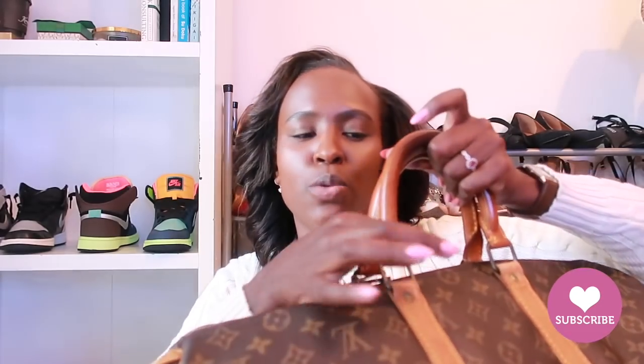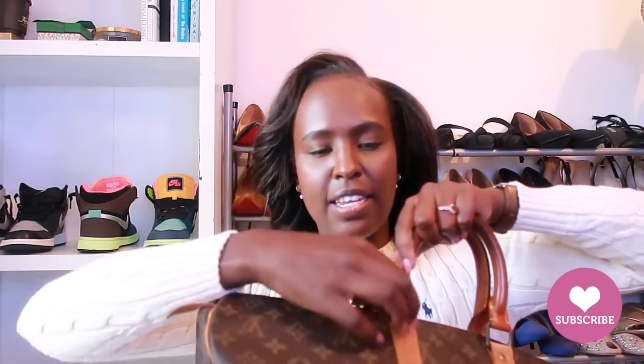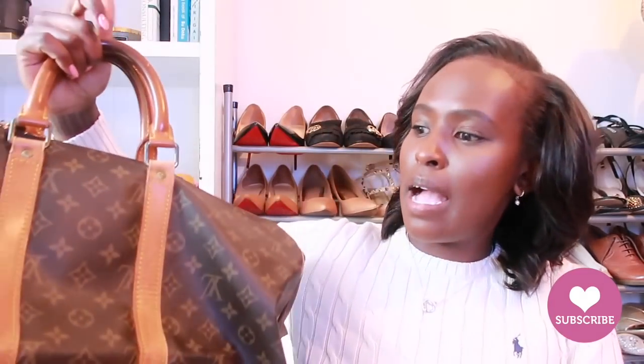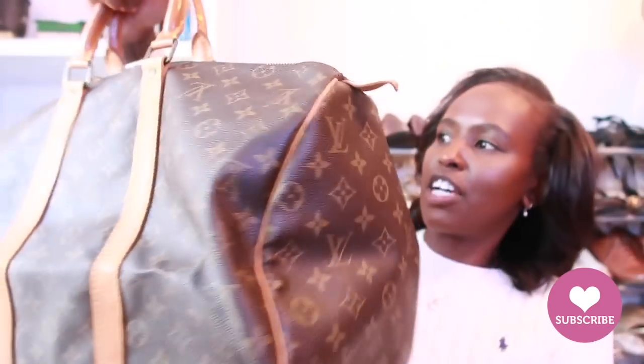What I think I'll get is one of those leather tags that go round. I've seen them for cheap. They're like $100. You can just put it here, and then it has a tag, and you can put your name. But yeah, I will use it as a carry-on. I will use this to the gym. I will use this when I'm going for photo shoots, just keeping all my clothes change and all that. I'm so glad I got it, guys. She feels amazing. So there she is.